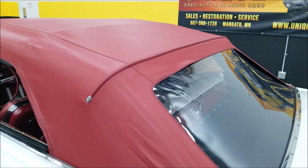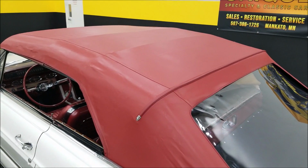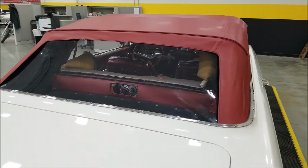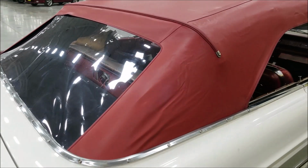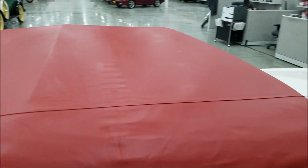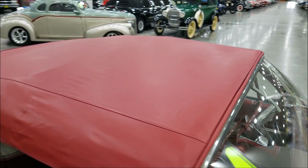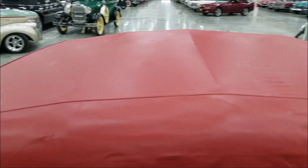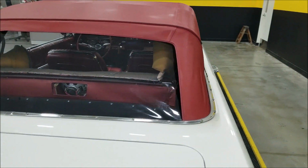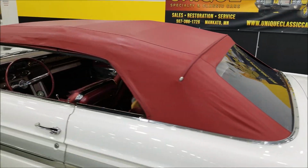Nice little shine to it. It does not look like it was replaced too long ago, let's put it that way. And then again, if you had this car, it would be folded down and covered up most of the time, so it won't see a lot of sun or weather. So check out the whole thing. Fits nice up in the front above the windshield. Not really discolored in any places. Again, that rear window clear and in good shape, as well as the rest of the top.